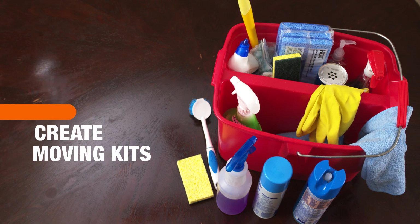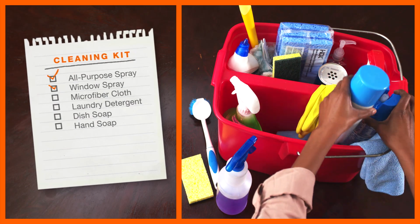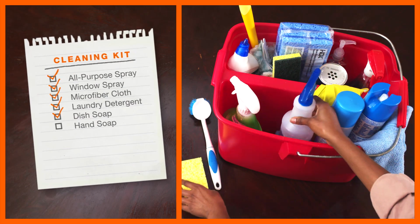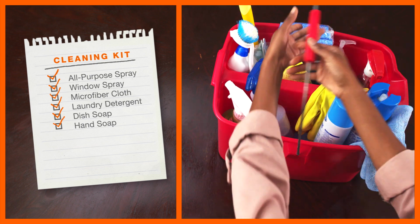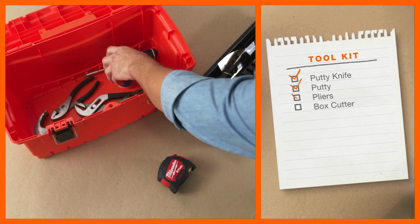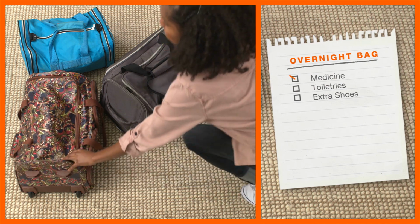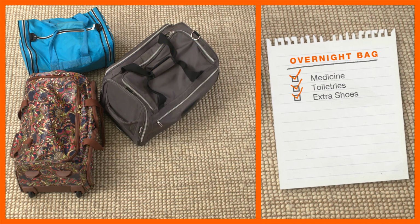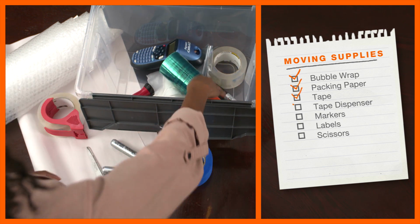Create kits to prepare for the move. Gather all your cleaning supplies in one caddy. Put together a moving day toolkit. Pack an overnight bag for each person while your things are in transit. Gather all your moving supplies in one place for convenience.